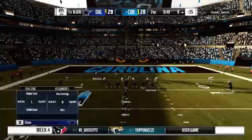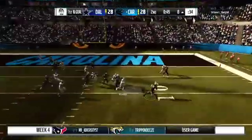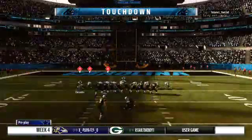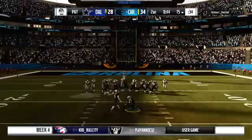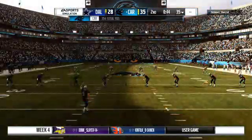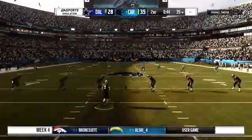Strong right. Mike 33. And he will take it across for a Panthers touchdown. Ezekiel Elliott with his 2nd touchdown here in this first half. Panthers have broken our tie to take the lead. Gano the extra point, and they will take a 7-point lead. Gano out to kick this one away.